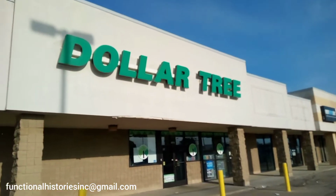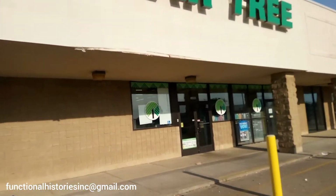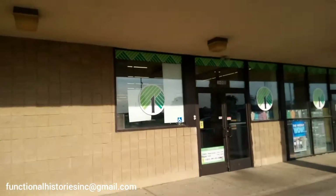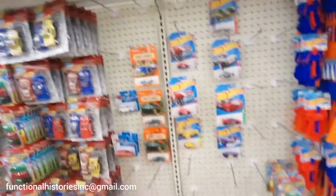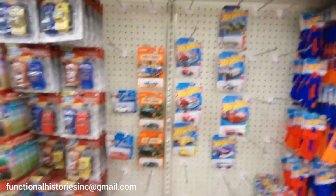As promised, here's the Dollar Tree. Cross your fingers for this one, folks. This one's sort of a hit and miss. We've either got a bunch or they usually have nothing. So, here we go. Well, it looks like they're on the nothing side of the swing right now. But that's okay. Keep plugging along. We'll find some good stuff in a bit.